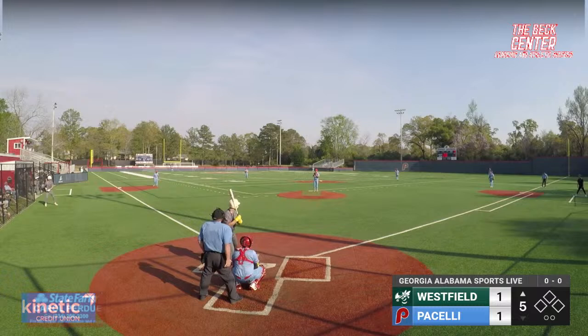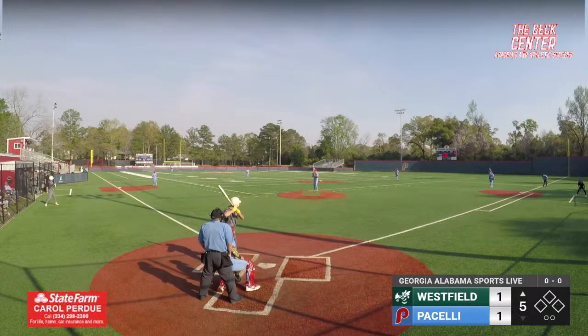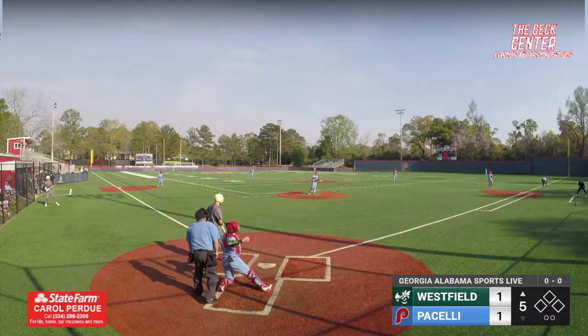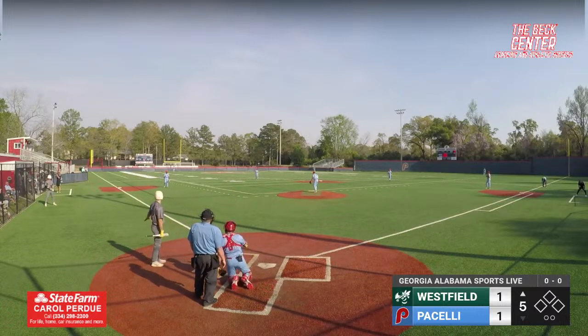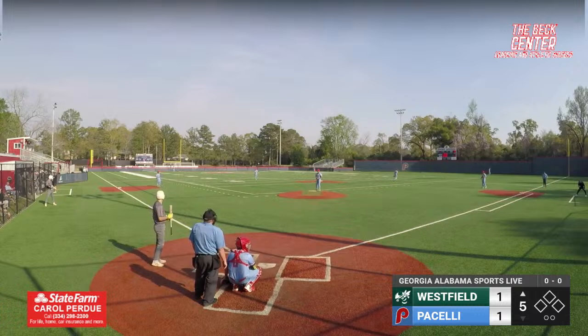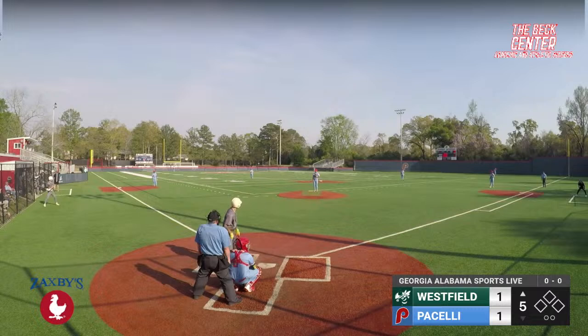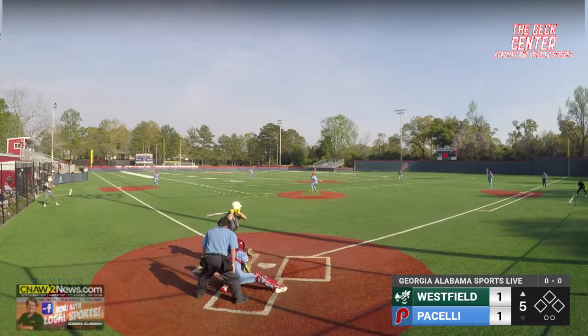And leading things off, Neil O'Brien, the catcher for Westfield, the number 7 hitter. Carino's first pitch, taken outside in the dirt, ball 1. Bowman's seen action. This is his fifth game of the season. He's got a 1 RBI. And now he's got a chance in a tight ball game.